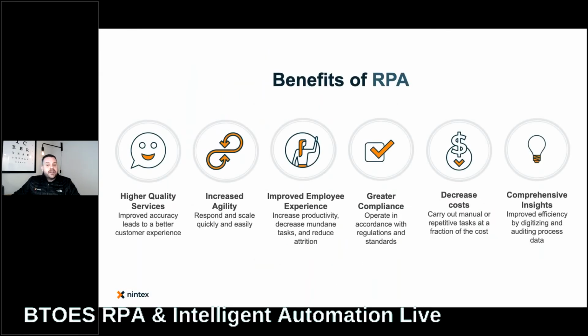So when you incorporate your RPA into your process automation and your digital transformation toolkit, it does a lot for you. Things like higher quality services. Like I said, it lets your employees be focused on providing really top of the line customer service to the front end customer, and less on that mundane routine task. Let RPA do that. RPA doesn't need to interact with your customer, so let it be focused on the behind the scenes stuff, and let your people be focused externally.